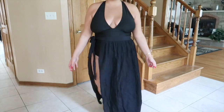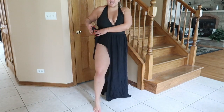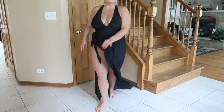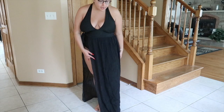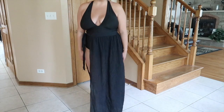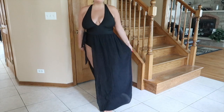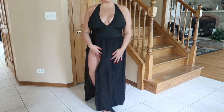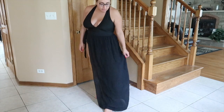Okay, so next I have this really long skirt cover up. You just tie it here at the side. It's really long and big. So if you are tall, this one's gonna be really nice for you. I'm short, so it almost hits the floor. Well, yeah, it does hit the floor. But if you were going to a pool party type thing and you were to wear wedges, it would be fine. But for me, it is a little bit long, but I'd still wear it.